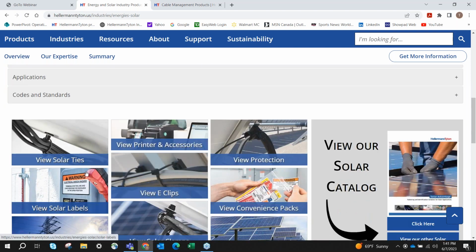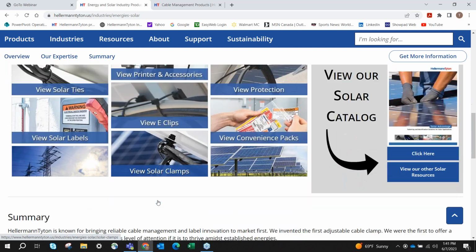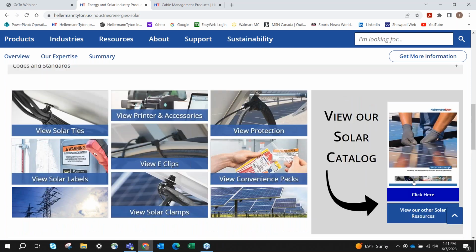Again, we talked about some solar ties, labels, printers, some of the e-clips, our solar clamps. We've got a full line catalog available for just solar products. BayWa probably has some. If they don't, we can certainly send out some more. We've got all kinds of opportunities here on the website that goes into more detail.